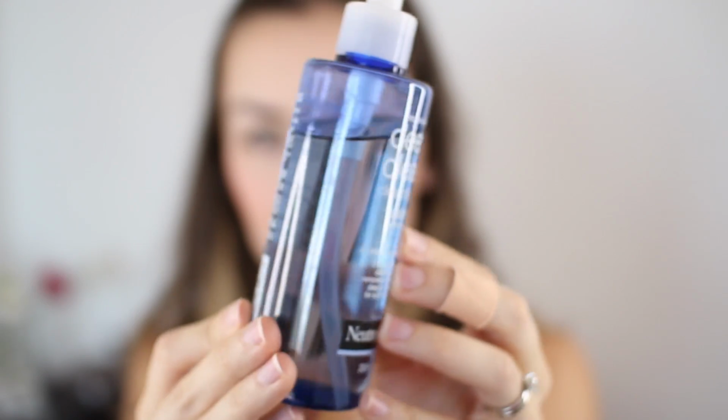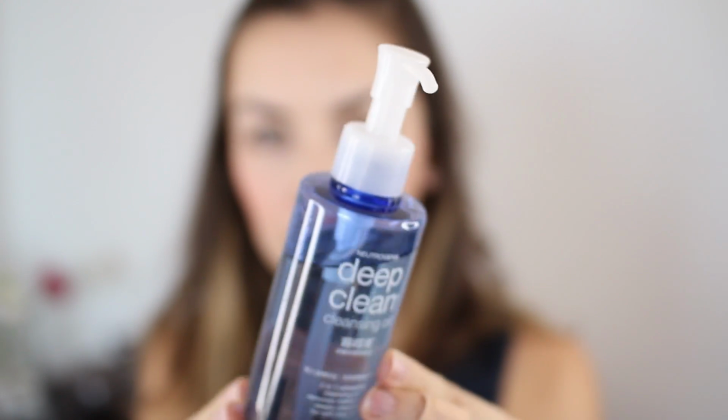So the first thing I'm going to talk about, I didn't actually use the entire month of August, but most of the month, and I'm loving it. And it's this, an oil cleanser from Neutrogena called the Deep Clean Cleansing Oil, a 2-in-1 refreshing cleansing oil that removes makeup and deeply cleanses for soft, clear skin. I really love the idea of using an oil to clean your skin.